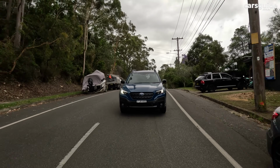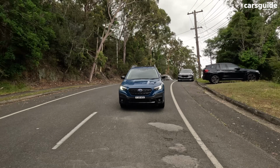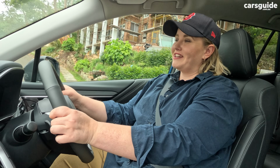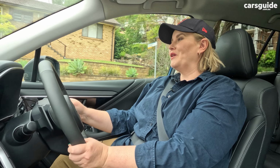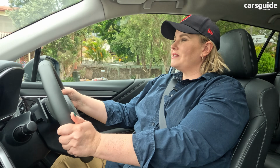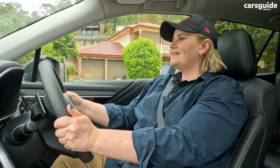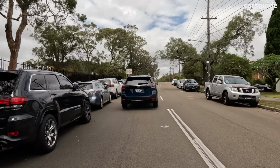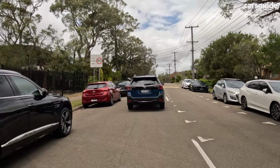Unfortunately, the turbo petrol engine produces an official combined fuel cycle figure of a not so efficient 9 litres per 100 kilometres. And based on the 63 litre fuel tank, you should see a theoretical driving range of up to 700 kilometres. And that's best case scenario, but I would definitely expect less in the city.